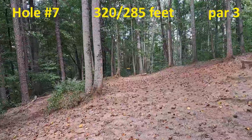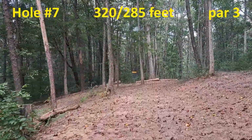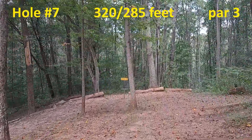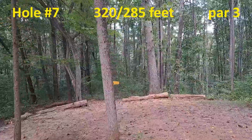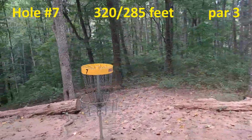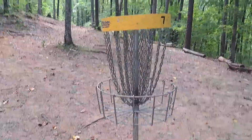Also, this fairway has a steep cross slope from right to left, and you have to take that into account in case you get some ground fade as well when your disc lands. There are 2 trees right in front of the basket, so this is really a hard hole, especially for a par 3. There's the basket, and there's the view back up to the tee.